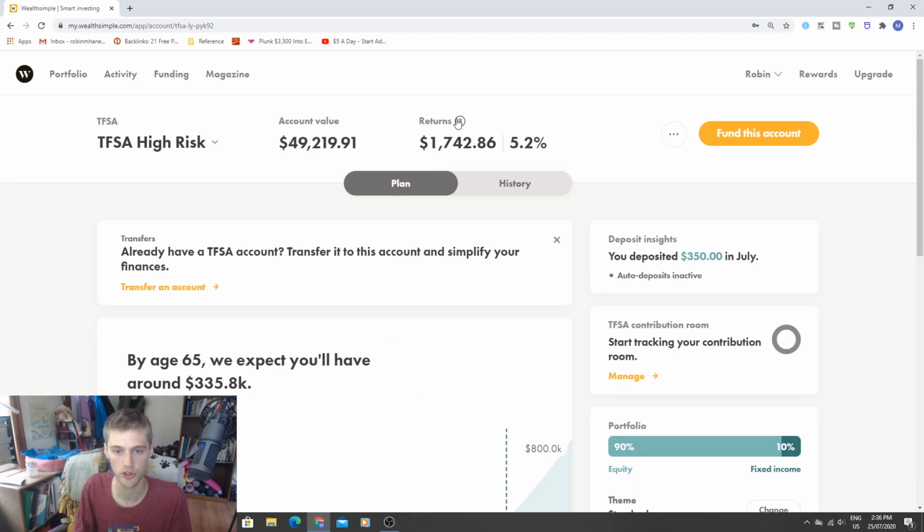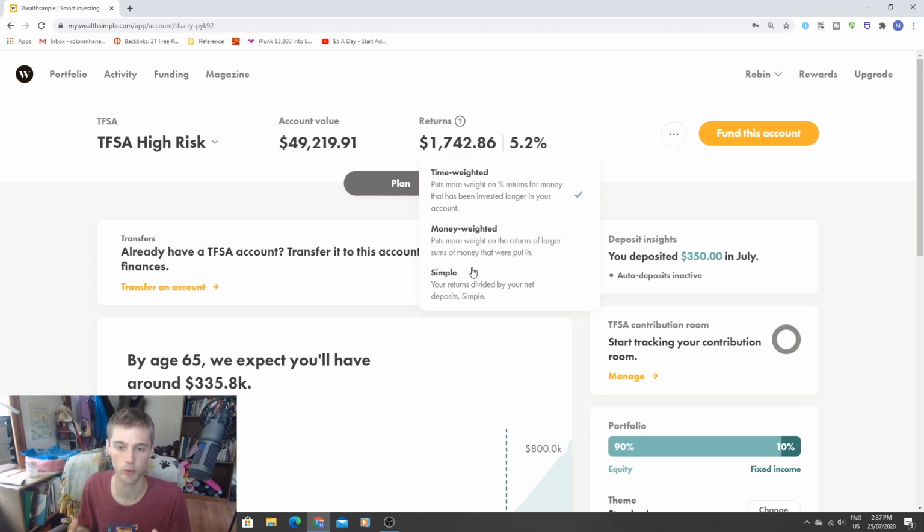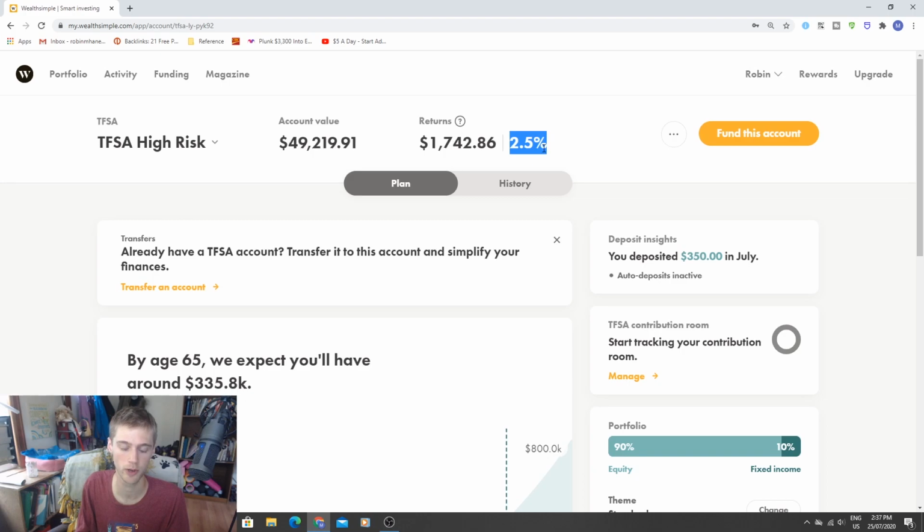But let's go over the returns here. If we go to return type, they have the default and time weighted, which shows you the percentage of your money over time. I guess it favors bigger chunks of money you put in, but it's not 100% accurate. The best way to get a 100% accurate figure is to go with a simple percentage overall. We can see the return we've gotten over the course of almost a year and a half, since we started in March 2019 and it's now July 2020.